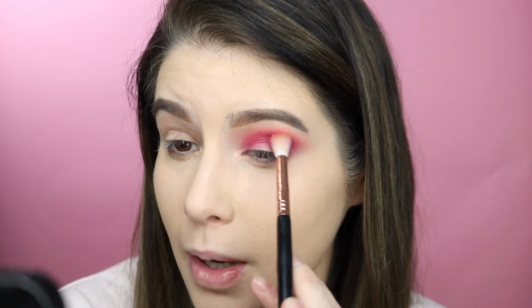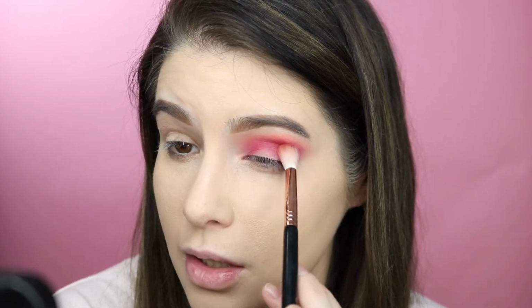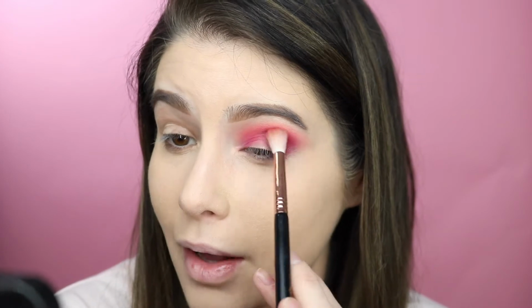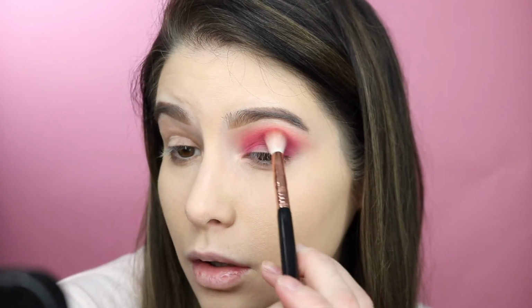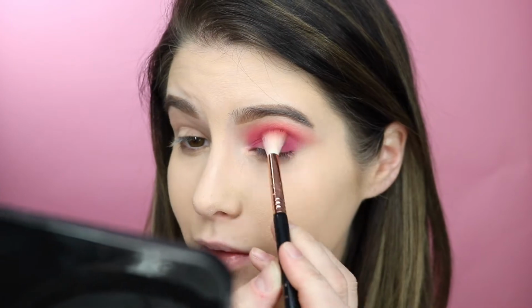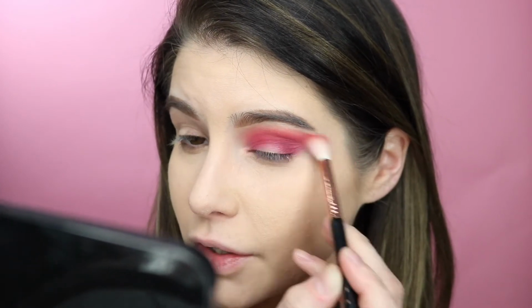And with that original brush and a little bit more Flora, I am just going over those 2 shades. It's really a tie between Flora and Passion, which ones are my favorite in the palette, but I love Flora so much. And I'm just putting that all over my crease. I could have definitely used a different transition shade, but I love this shade so much that I kind of said screw it and went with it.